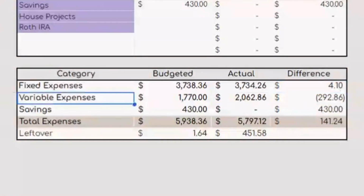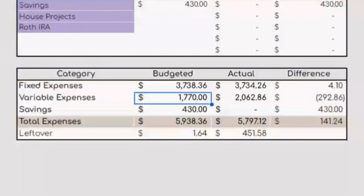I'll take it. Variable, I budgeted $1,770, but I actually spent $2,062.86. So I'm over budget there by $292.86. This is something I'm really working on getting better. And that's why I've been doing my weekly check-ins to really get this number under control.